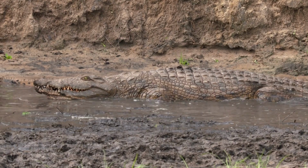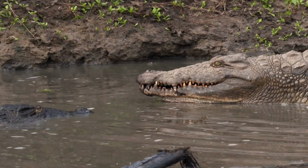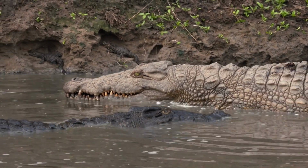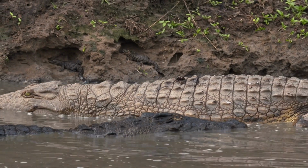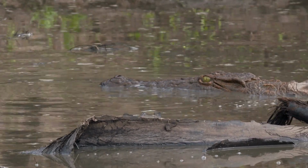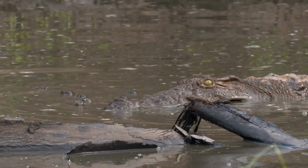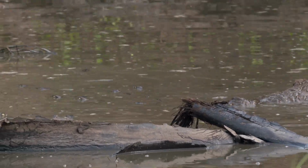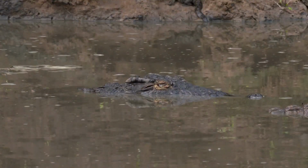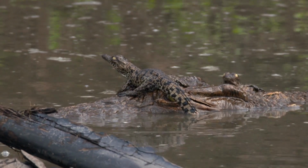With pools drying out, she doesn't have many options close to her nest. And she'll have to keep an eye on this smaller female, waiting to chance her luck on a tasty morsel. Baby crocs are born swimmers, and once released, their instinct is to gather near the bank. Some need a little more encouragement to take the plunge.